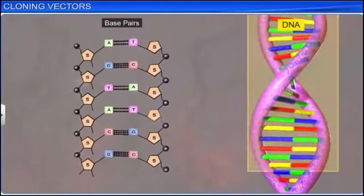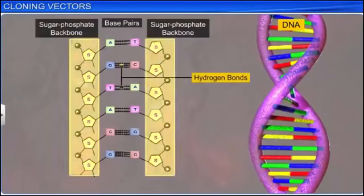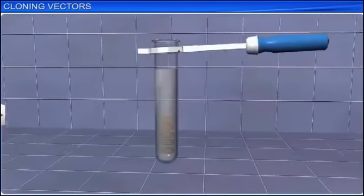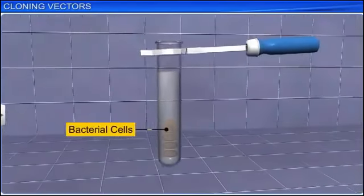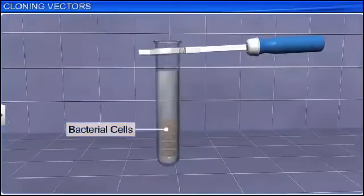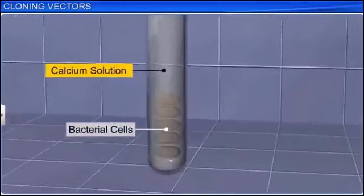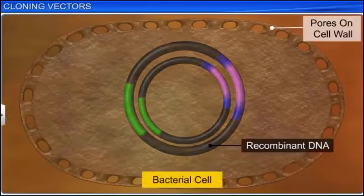In DNA, the deoxyribose sugar and the phosphates are hydrophilic in nature, and therefore cannot pass through the cell membranes. To overcome this problem, bacterial cells have to be made competent to take up plasmids. Therefore, they are treated with a divalent cation like calcium. This enhances the efficiency of the entry of DNA into a bacterium through pores in the cell wall.